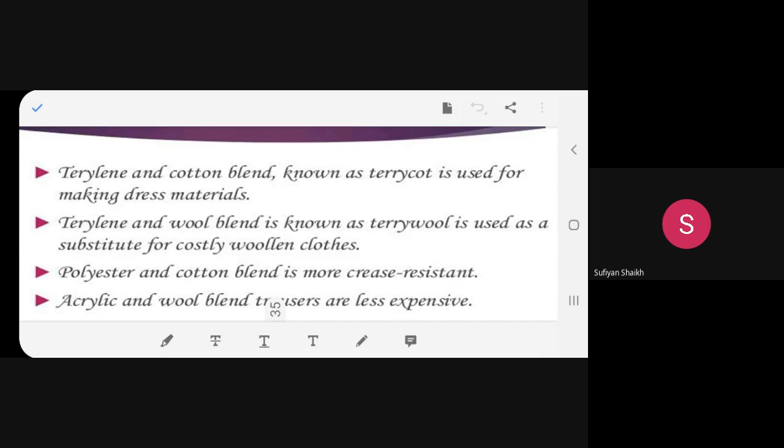So now blending, what is the main thing of blending? Mixing. We are mixing two types of fibers to make a better fiber, which has got better qualities of both the fibers. Is it clear? That is called blending. For example, we are mixing terrylene and cotton. So when we mix, we get terrycot. And we are using it for dress materials.